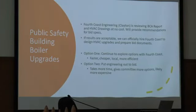If we like what we see, then we can pay them by the hour to design the bid document, so we put it out to bid. So that would be the proposal. Or option 2 is always, we have to do an RFQ, request for qualifications, to allow all the different engineering firms to bid. The advantage of using Fourth Coast is it's going to be faster, cheaper, and local.